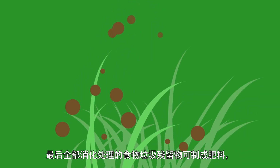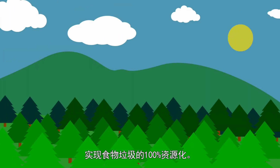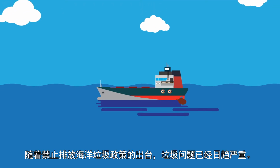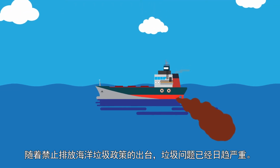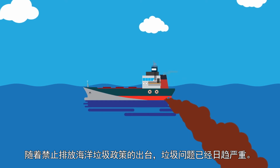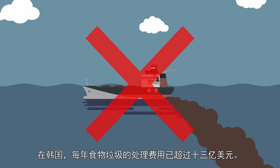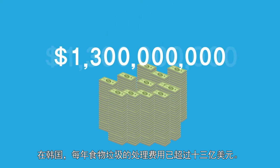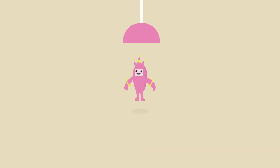Finally, the food waste completely digested can be recycled as fertilizer products. The science of BioSyntro takes an unwanted food waste and converts every last bit into a resource. With ocean disposal of wastewater being banned, we are already facing a waste crisis. The annual handling costs for food waste have currently exceeded $1.3 billion in Korea.